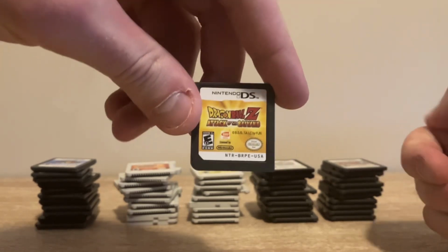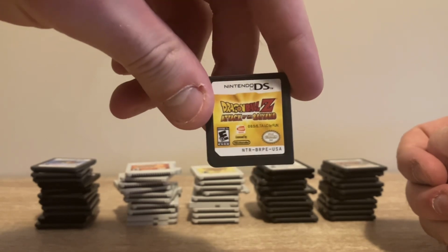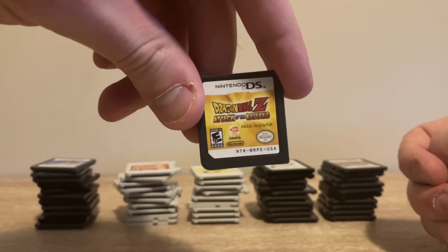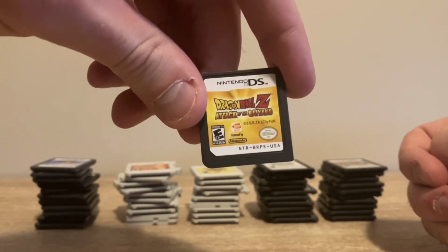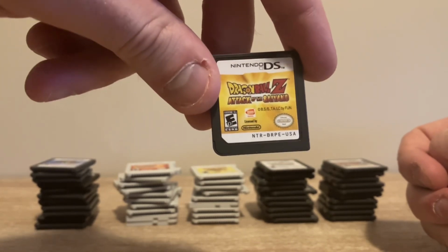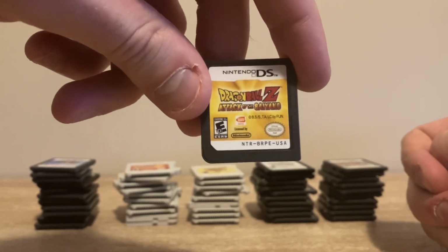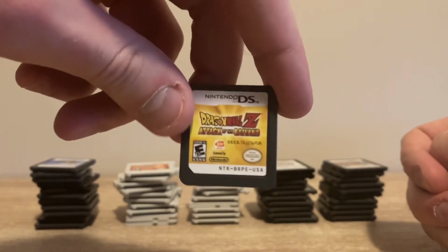Phenomenal game. It is an incredible turn-based RPG based off of Dragon Ball Z, of course, and it happens during the events between the Dragon Ball anime and Dragon Ball Z anime, so it's really, really cool. You get to see Tien, Krillin, and Yamcha a little bit more. It was just phenomenal. Nice little filler between the animes, and I really, really enjoy this game. I would love to make a video on it in the future.